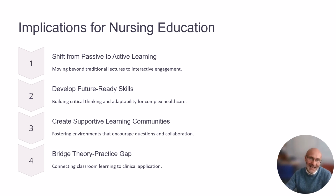So there are implications of utilising methodology relating to workshops in nursing education. Myself, I can highlight the fact that there needs to be a shift from passive through to active learning, moving beyond traditional lectures to encourage engagement. This will help us develop future-ready nurses that can develop and adapt in complex healthcare situations. Workshop methodology does create a supportive environment and can help students to understand and bridge the theory to practice gap.